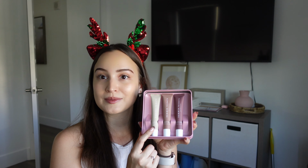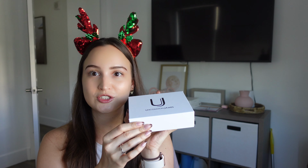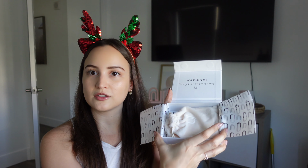Okay, so now on to accessories. I feel like if you have a friend that loves jewelry, Uncommon James is the way to go. So this is their normal packaging. This isn't even the gifting packaging. They do have a gifting packaging for just an additional $5, and it's this nice little black box. But with their original packaging, whatever your normal purchase, this is so cool because it just opens like that. It's like a magnet. And then it says, "These jewels may cause envy." And then you open this and you have the jewelry in their little pouches.